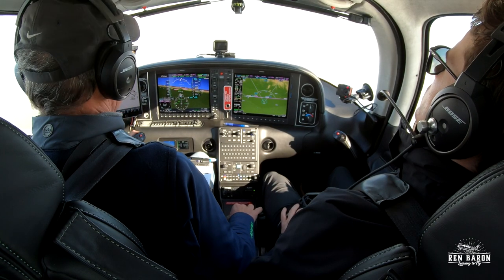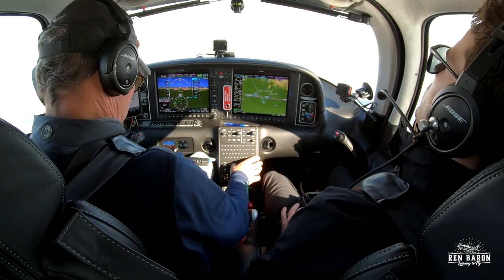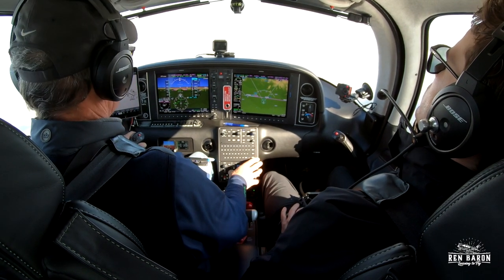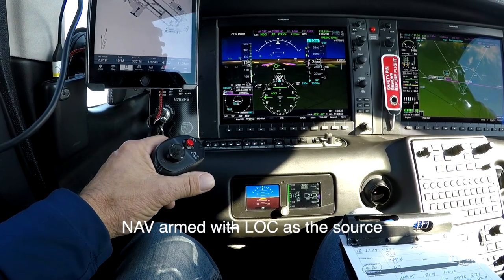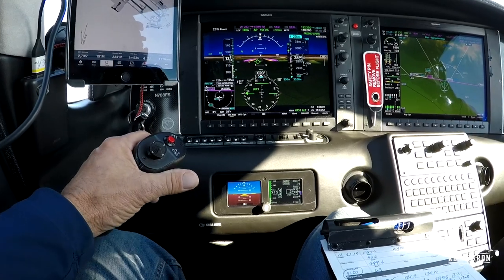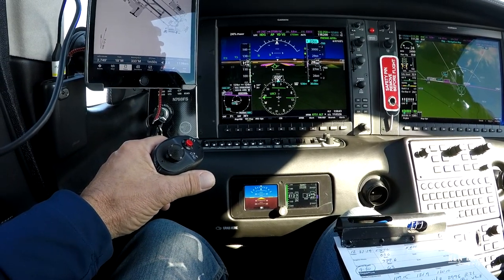Now, as you look at the map page on the MFD, you can see the plane is headed directly toward the final approach course. We're still in heading mode, but I'm going to switch to nav right now, which puts localizer in standby. Once the plane intercepts the final approach course, the localizer will take over and the plane will turn onto the final approach course.